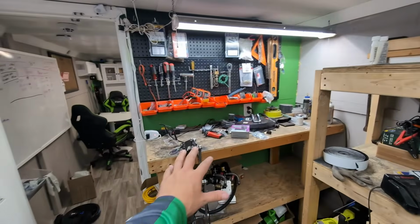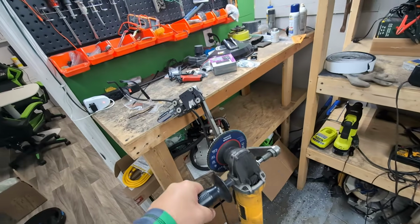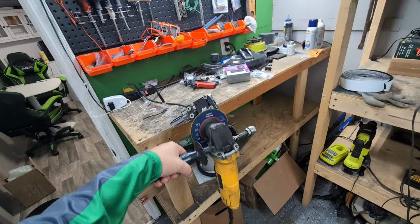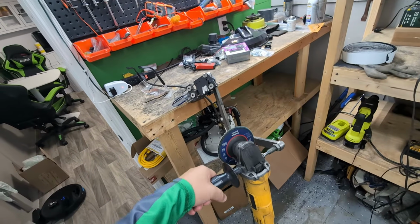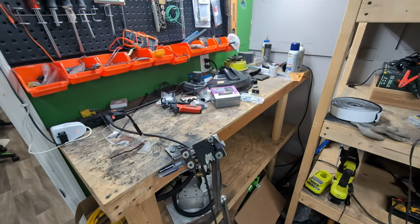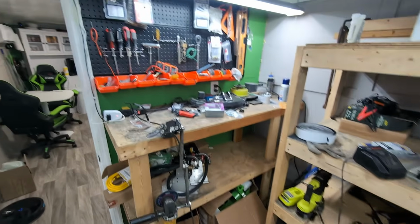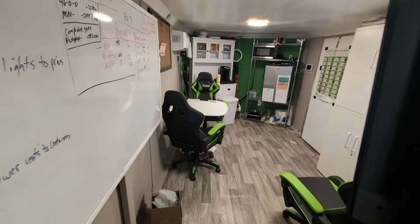And then we've got a little workbench here that the guys use to sharpen blades. Got the All-American blade sharpener that we use along with a grinder. This is the best way I've found to sharpen blades at an affordable price without buying a $1,000 machine, which I don't think is necessary for the amount of mowing that we do. But yep, this is the shop trailer.